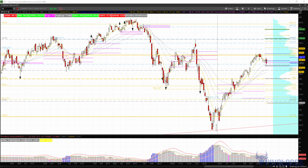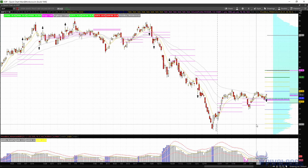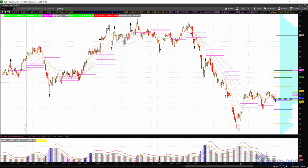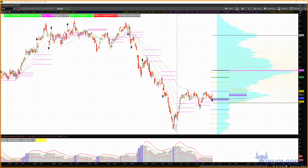All right, I have some candidates here to share with you all. Taking a look at the buy side first, there were some buy side candidates. XOP is a candidate here to watch. Now this one is a breakout candidate, and so you can see here this is an inside value relationship.